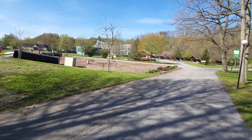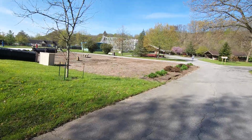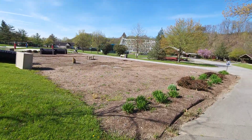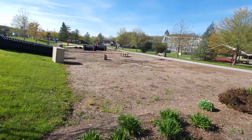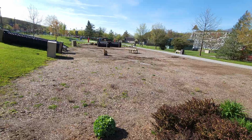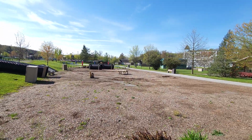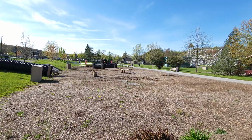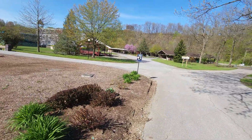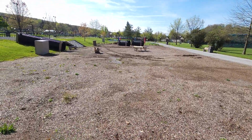Now, right here is a place that they were starting to put together, but with all the rain, as you can tell by the dirt there, the forklift was sinking. But this is going to be an entire playground for kids. It's going to be all wood chipped. They're going to have slides and all the different things. They have a couple things right there if you look. Like I said, this would have been a lot farther along, but the rain made everything a little bit sluggish. You can actually see right there where the forklift got stuck.